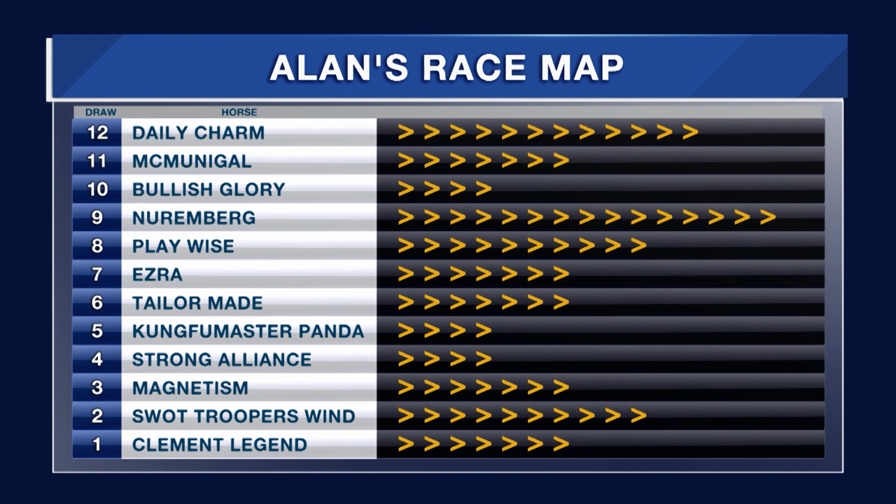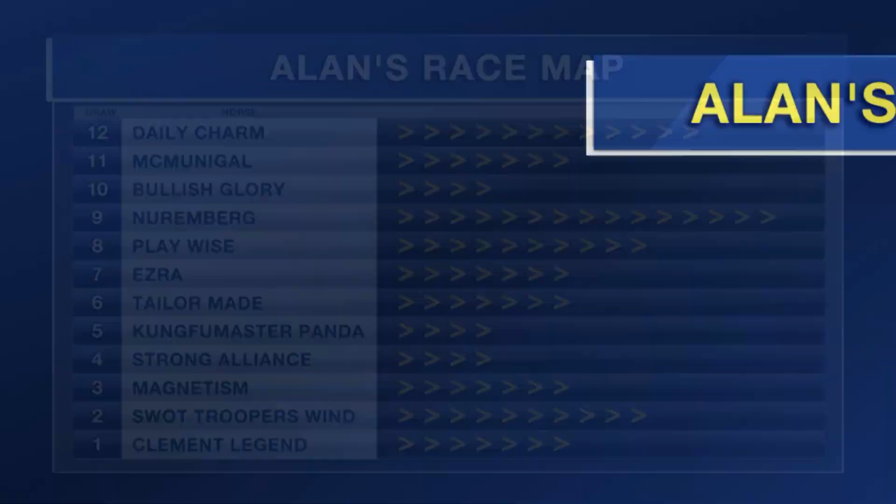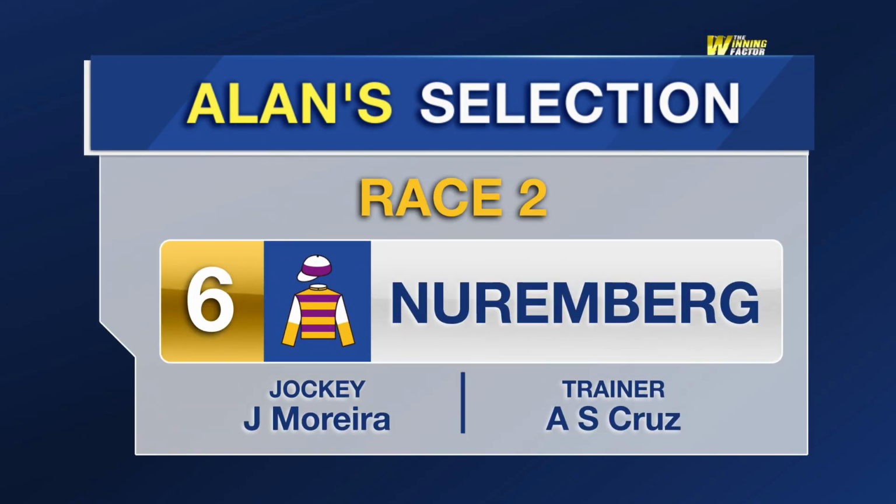And I think that's how we'll see him ridden this time, with Moreira making use of his stamina, unchallenged in the lead, while many of his main rivals we see on the map have to negotiate wider draws or traffic problems. So the tip in race 2, Nuremberg. His winning factor, the map. We've seen on the figures there how much of an advantage it is to be up on the speed, and I think that we'll see Nuremberg in front, dictating the pace and dictating the race.